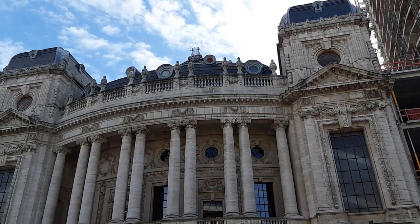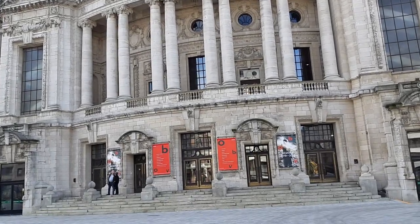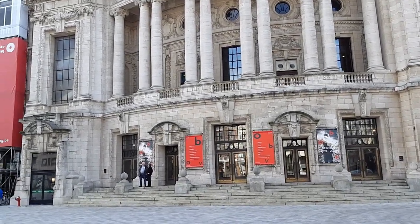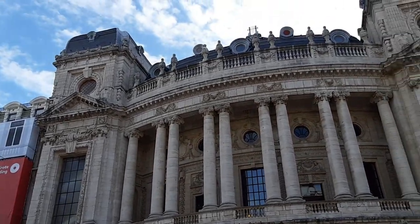Do you see this beautiful building? This is the Opera House of Antwerp, and it's a truly historical building with a very rich history.